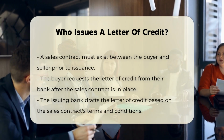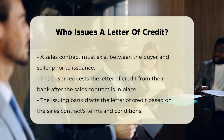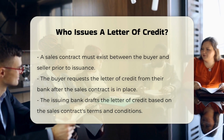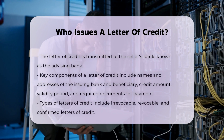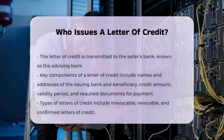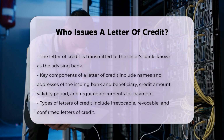Key components and requirements. The letter of credit must include specific details, such as the issuing bank's name and address, the beneficiary's (seller's) name and address, the amount of the credit, and the validity period of the credit. It also specifies the documents required for the seller to present in order to receive payment, such as invoices, bills of lading, and certificates of origin.